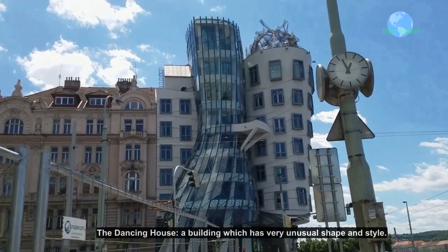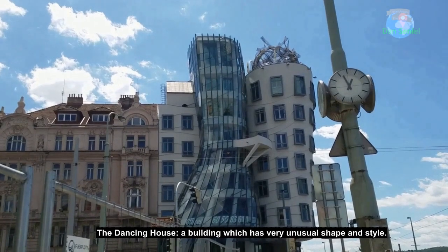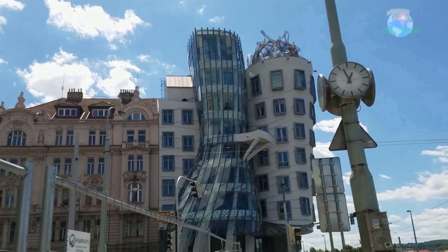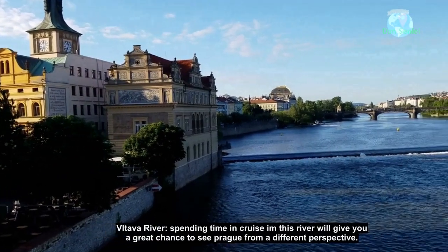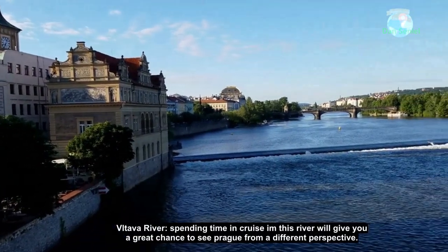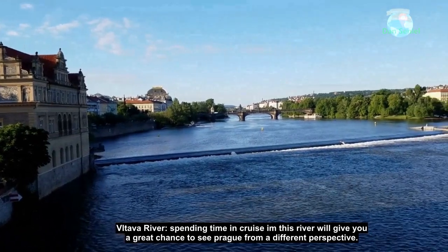The Dancing House, a building which has a very unusual shape and style. Vltava River. Spending time on a cruise on this river will give you a great chance to see Prague from a different perspective.